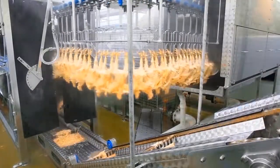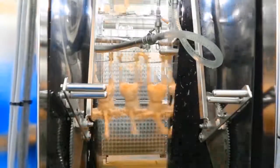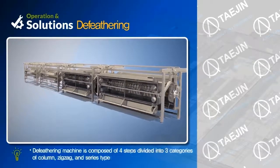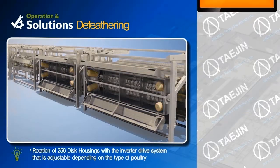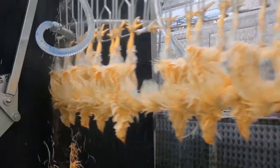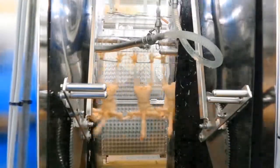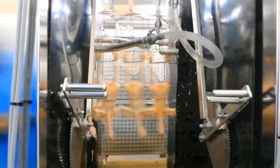The plucker comprises different types of line, zigzag, and series ranging from phase 1 to 4 for efficient plucking. The plucking work prevents the freshness of the product from getting lowered by avoiding pore rupture or skin damage of carcasses caused by excessive epidermal friction.